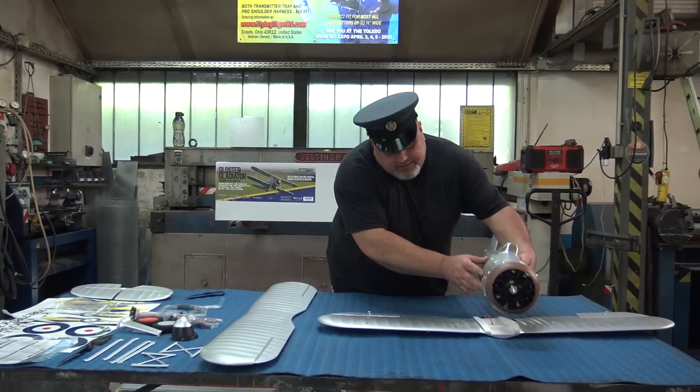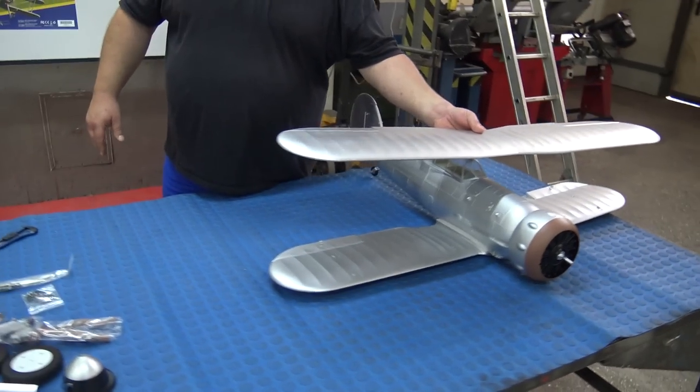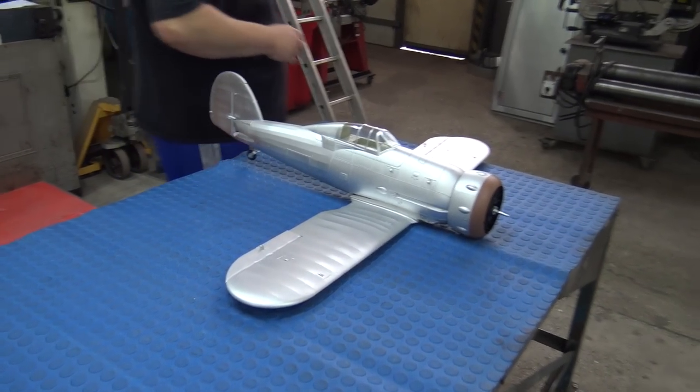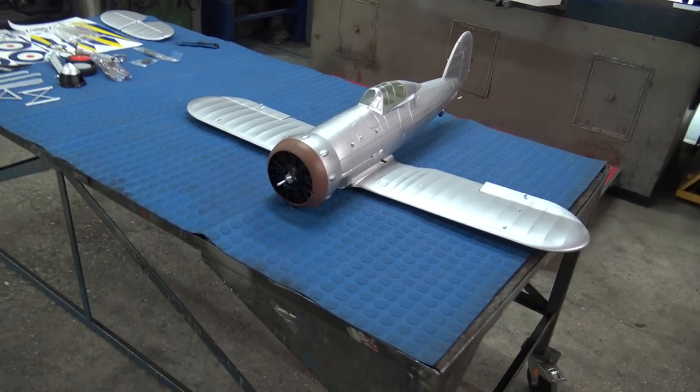So we will have a little idea of how the plane will look when it is assembled. Hey, it will be like this. Looks sexy like this, eh? Look, you're just missing one wing. Yeah, hey. I mean, look at this, eh? Hey, it looks sexy, huh? Tell me this, eh?